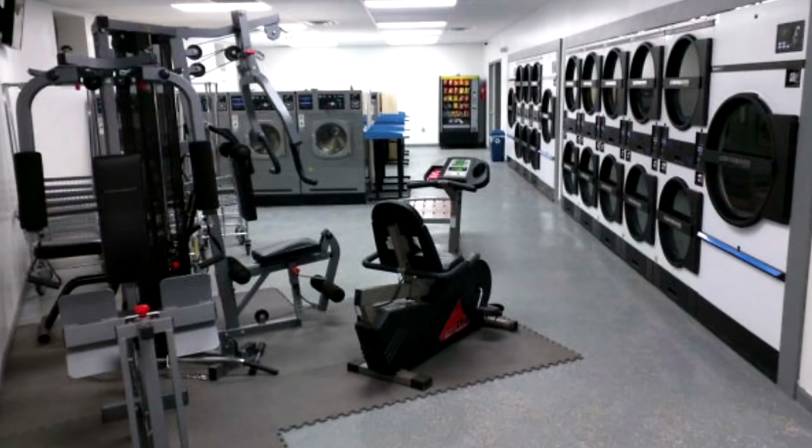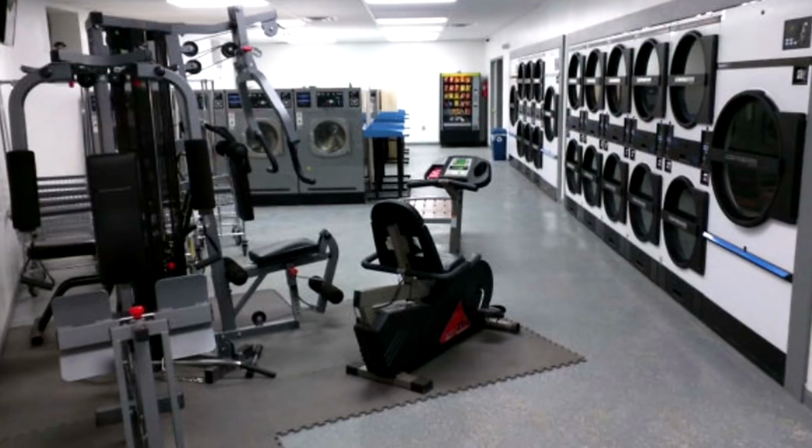This laundromat actually has a gym on the inside, so you can work out while you're waiting for your laundry to be done. Also, really smart, really great idea. Man, I bet there's a lot of people who really appreciate that.